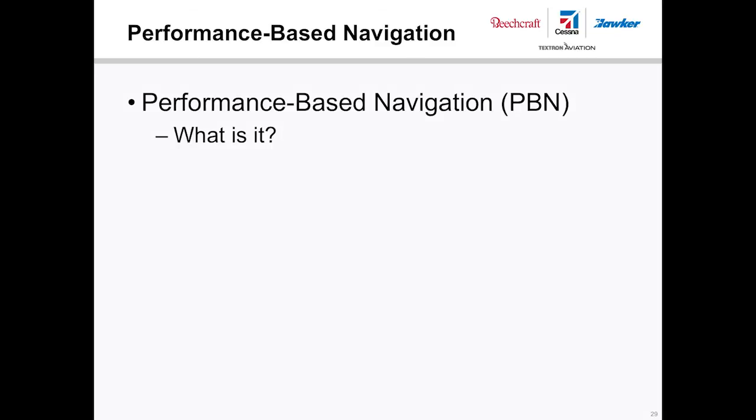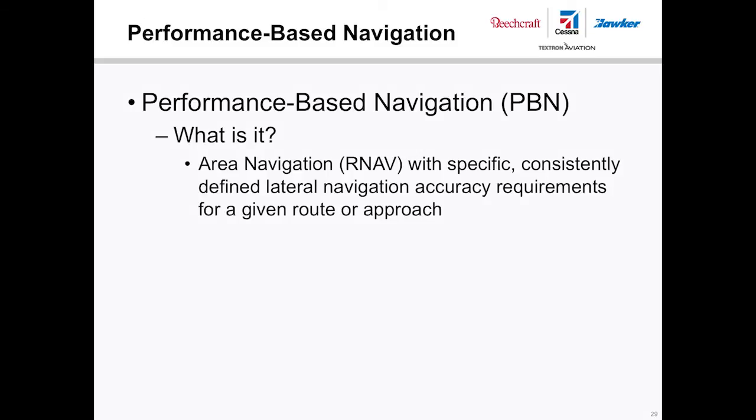I'd like to wrap up this presentation with a discussion of performance-based navigation. This, of course, has to do with the navigation aspects of the NextGen airspace environment. So what is it? Performance-based navigation, in the most simple, concise definition I can give you, is area navigation, or RNAV, which is typically based on GPS, with specific, consistently defined lateral navigation accuracy requirements for a given route or approach.